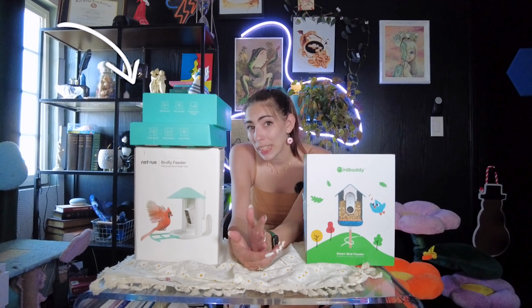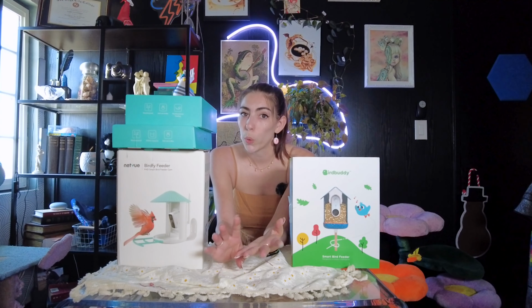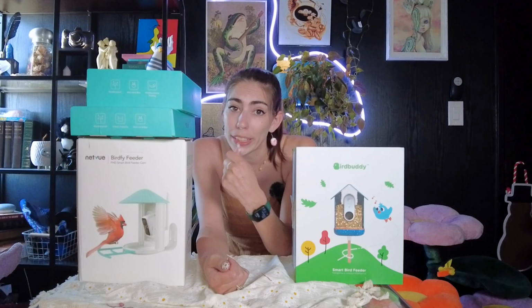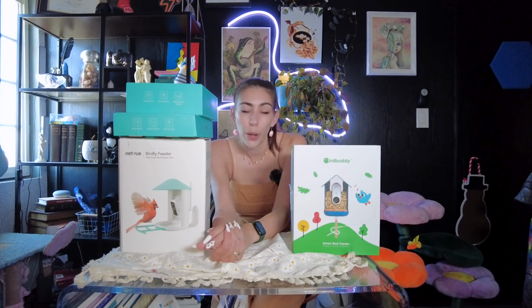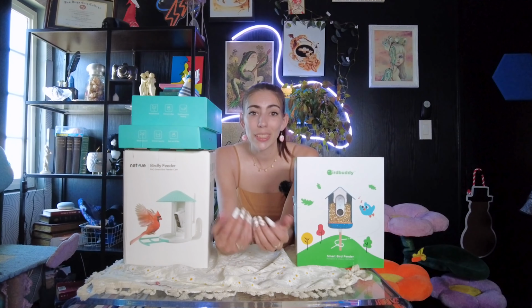The Netvue does have a feature so you can talk into the app or sound an alarm if you have any squirrels that you see or unwanted visitors. Heck, if there's some random person in your backyard that you see, you can yell at them through the app, or your boyfriend, you know, either one, whatever you pick. Bird Buddy does not have that feature. Both of these are great feeders and my birds love them a lot.